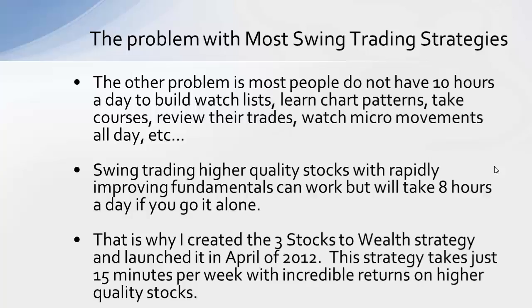Okay. But if you swing trade higher quality stocks with rapidly improving fundamentals, that can work. But if you go it alone, it'll still take you 8 hours a day. So for all those reasons is why I created the 3 Stocks to Wealth strategy and launched it and shared it with customers back in April of 2012. And I'm going to show you the performance chart here in a second.